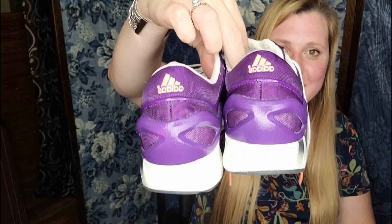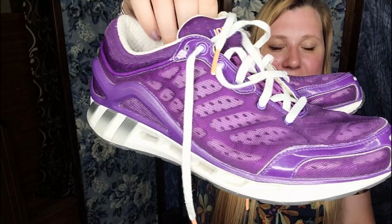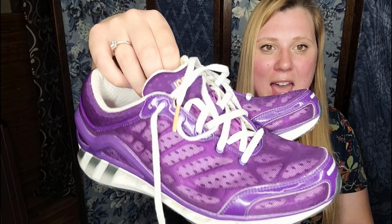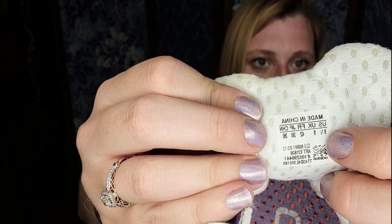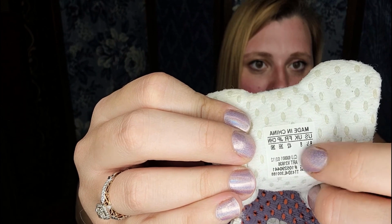Okay. Anyways, here are some beautiful Adidas trainers, and they are very, very lightly worn, and they are called Climacool Purple, and they are a men's size 9.5. The reason I know that they're a men's is because they say 9.5 right there, but I'm looking at the European size, and it says a 42. So 42 in women's would be around a size 11.